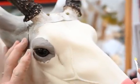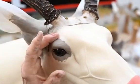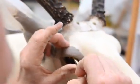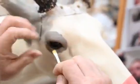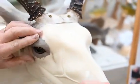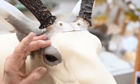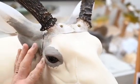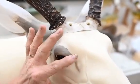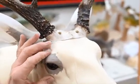If you look at any reference pictures, the live deer, most often the top lid shades the pupil. Look at any animal that you can see the pupil in, bobcats, coyotes, deer, the top lid most often crowds the pupil. The pupil is much closer to the top lid. I'm going to take my finger, I'm going to smooth this down. I don't use a lot of water, especially when I first start setting my eye, because it turns my eye to mud.